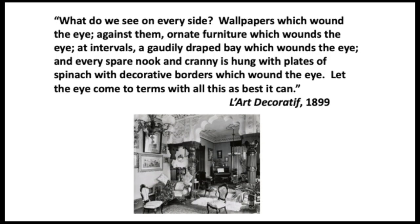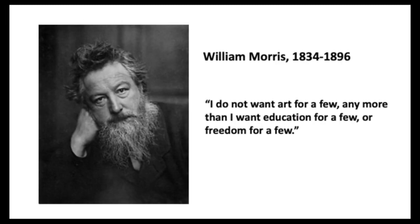The objects on display in these rooms were made not by hand, but by the machines that had replaced the individual craftsmen of the pre-industrial age. The result was an abundance of poor quality objects that were also very inexpensive. William Morris and his followers objected to the substandard quality of these objects, as well as to their means of production. William Morris believed in the equality of art, art by the people, for the people.